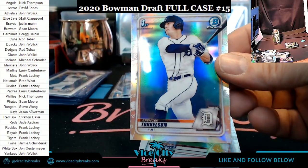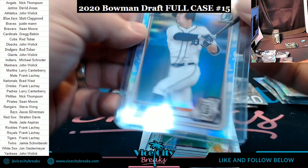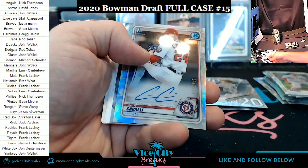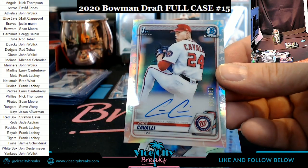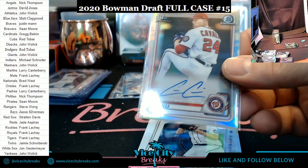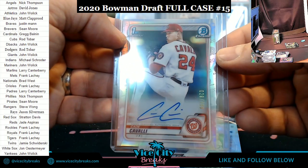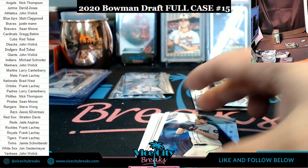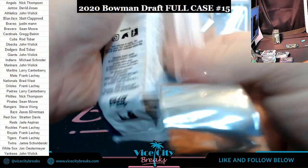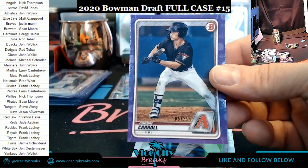Torque refractor for the Tigers. And a Cavalli Nationals refractor autograph. Yeah, I guess you would be moving. You would definitely be moving. Another 3 numbered card autograph box, man. St. Ides not as strong, man. Corbin Carroll to 250 paper.